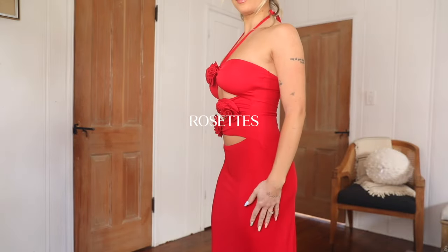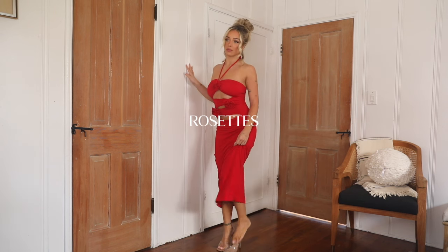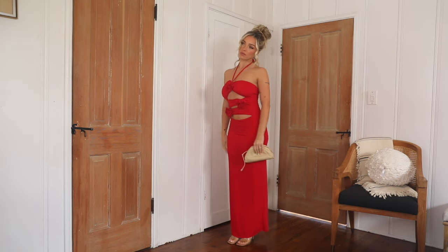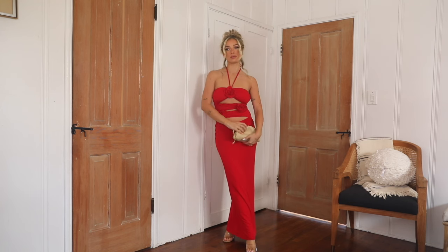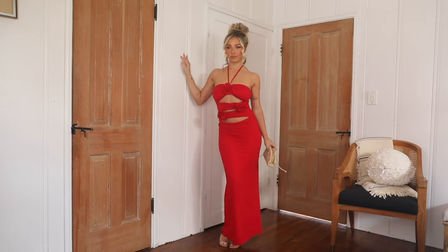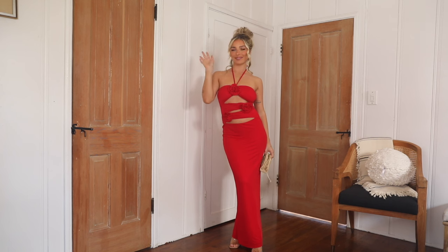Sorry for my scratchy morning voice while recording this, but first up we have rosettes, which was all over the runway. This is so fun and so beautiful. It's super romantic. It's like florals for spring, groundbreaking, we know, but in a little more specific way. I love the feminine energy this gives. This dress is from White Fox and it's just so beautiful and romantic. This is perfect for a vacay or a date night, something special.